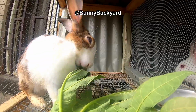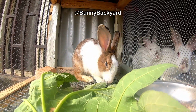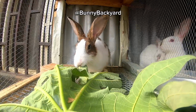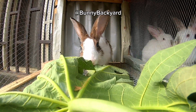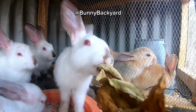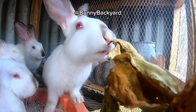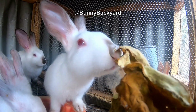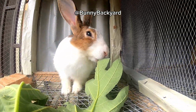I recommend you give them pawpaw leaf, that is papaya leaf. It is rich in vitamins. It will help them deworm and also boost their immunity. It contains a lot of vitamins, even if it is the dry one or the fresh one. Also give them bitter leaf. Bitter leaf contains some antibiotic. This will keep them healthy all year round as you serve them papaya leaf and bitter leaf.